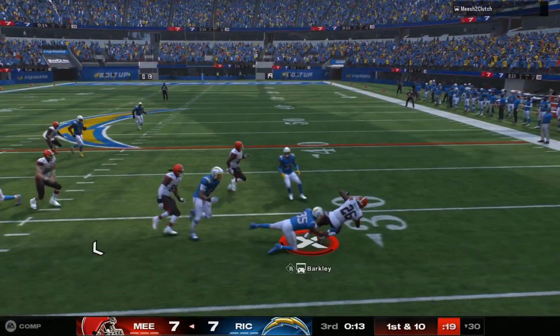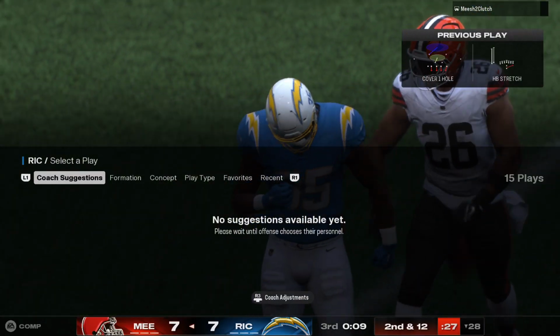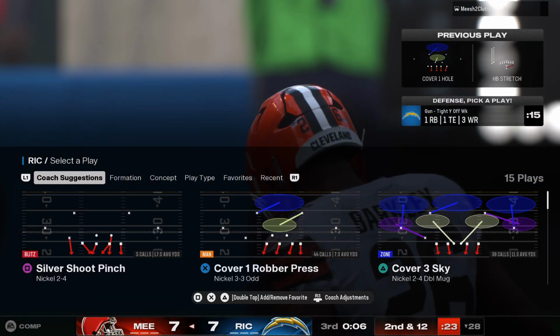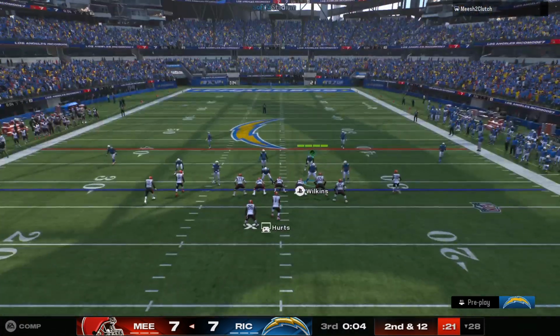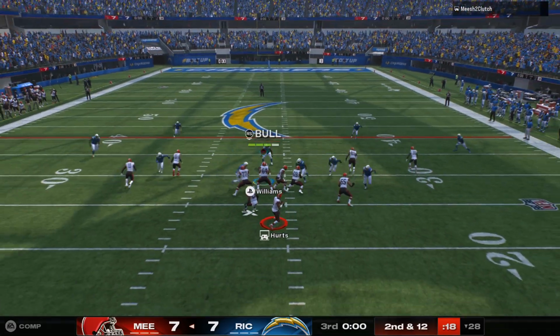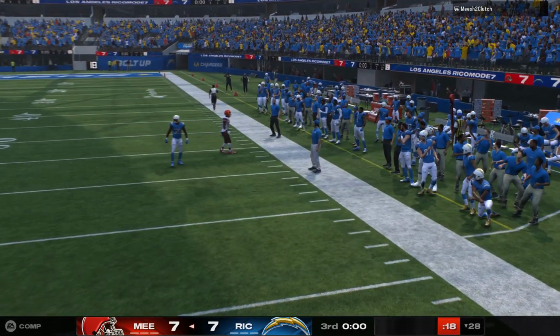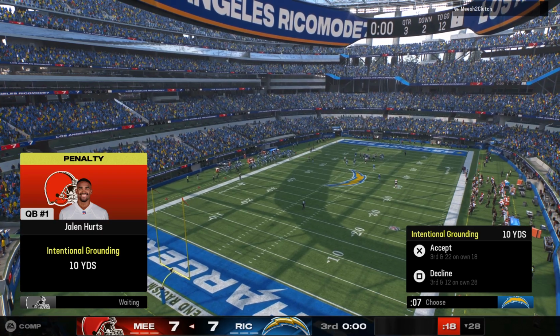Running right, it's Barkley. And he's caught behind the line for a loss. Operating from the gun, here's Hurts. He just got rid of it, Brock, but he was still in that tackle box. This is going to draw the flag.